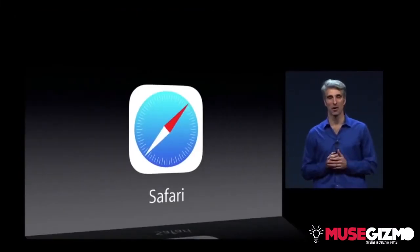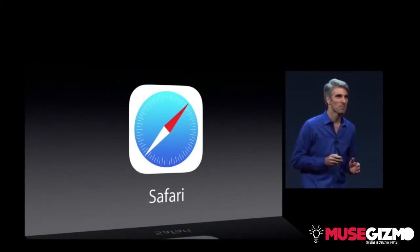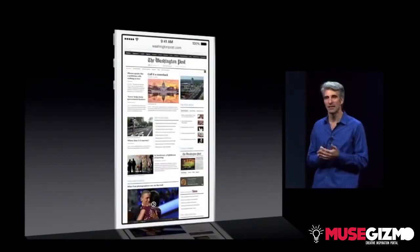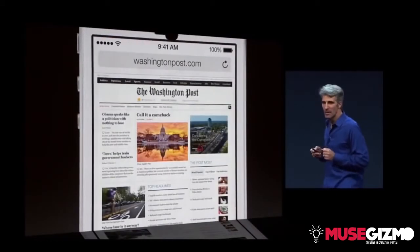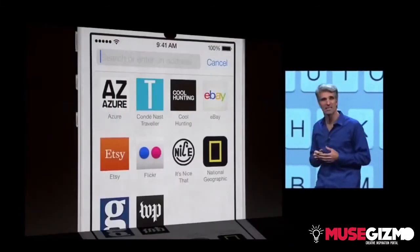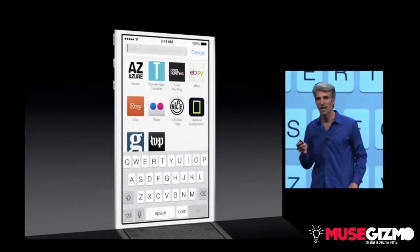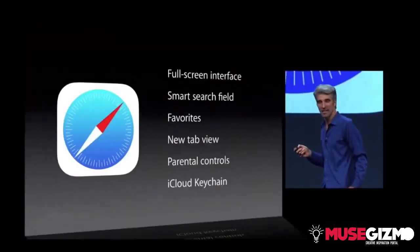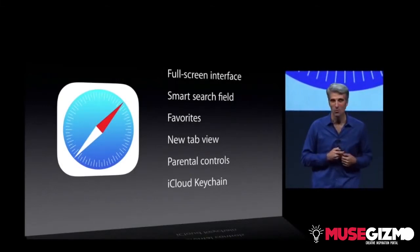Next, let's talk about Safari. Safari is the most popular mobile browser in the world. And in iOS 7, we're making it even better. It has a great new full screen look, so you can really focus on your content. If you pull down or tap at the top, you can now get a smart search field. From that search field, you can get one-tap access to all of your favorites, as well as do search and access URLs. And it's a great new interface for your tabs. In addition to all of this, it has parental controls and integration with the same iCloud keychain you saw earlier with Mavericks.